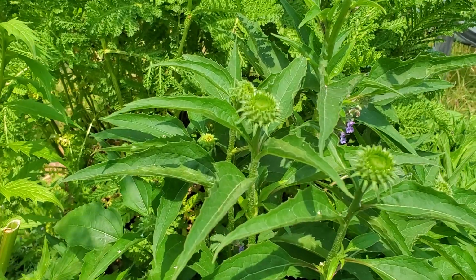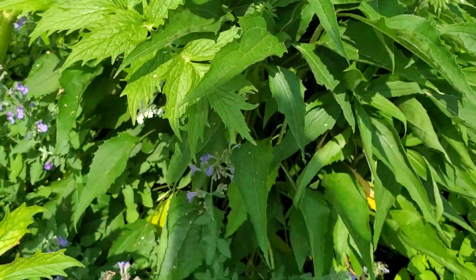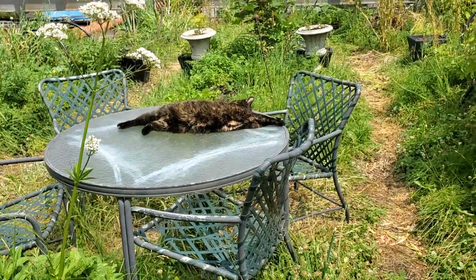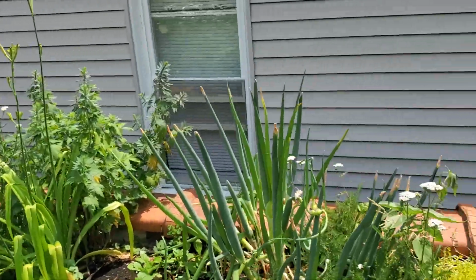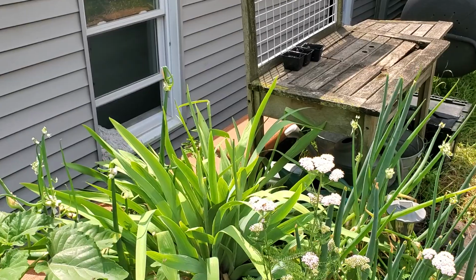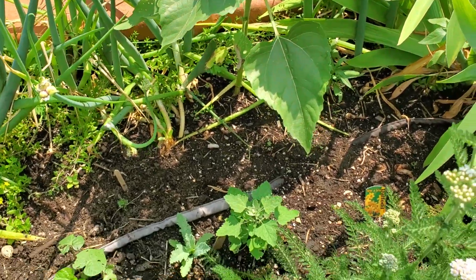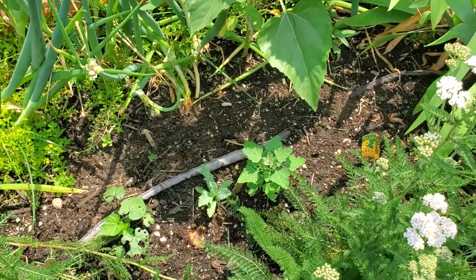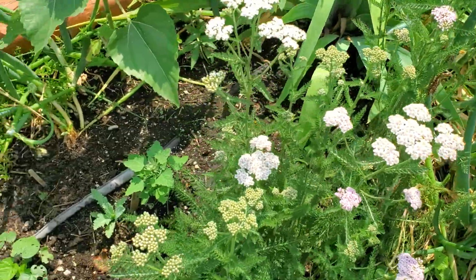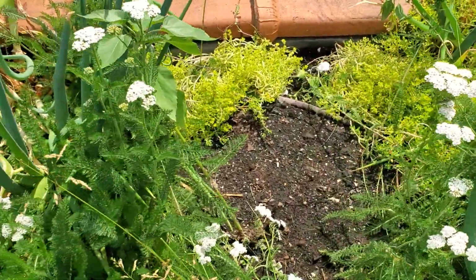We have Echinacea, which is getting so close to blooming, and I love watching it explode. And these purple flowers in here are catnip. And there's my cat showing off for you. Let's see, we have these irises just finished. Those right there. And then we have a huge sunflower getting ready. In here I planted a bunch of flower seeds, and we had a bunch of bulbs, so we'll see what happens. Lots more yarrow, more flower seeds that I just planted in there.